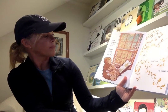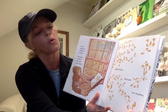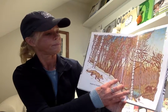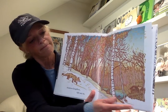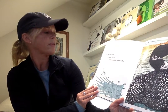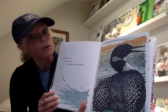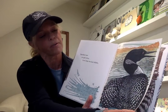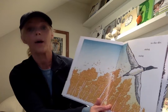As we read our bedtime stories, blankets tucked beneath our chin, golden leaves twirl past our windows. Can you see? I hope you can see. This is a really nice, quiet book to end our story time today. Shadows lengthen and fall sets in. Speckled stars, an agile diver, loons sing one last lullaby. I love the sound of loons, do you? It's a wonderful part about summer in Minnesota, isn't it? To the sky, rising, rising, rising.